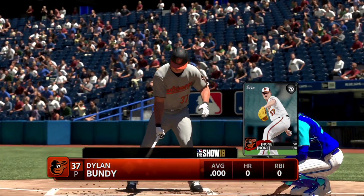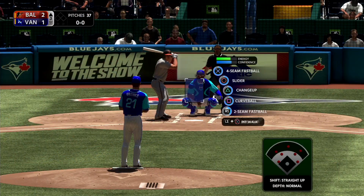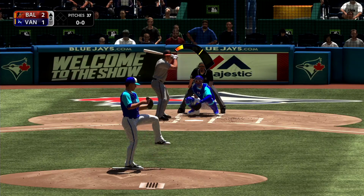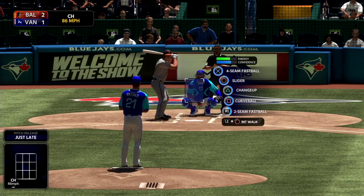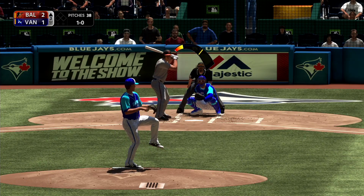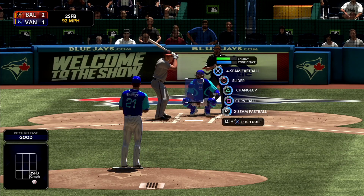Next to hit will be the pitcher, Dylan Bundy. 9-1-2 due up. First pitch of the at-bat on its way. And a changeup here, but that's taken low in the dirt for a ball. The 1-0 is a sinker that dips below the zone for a ball.